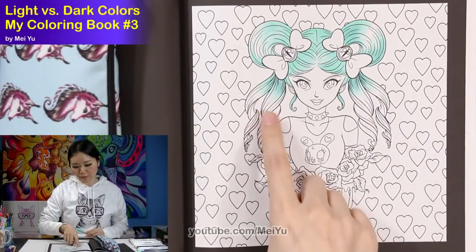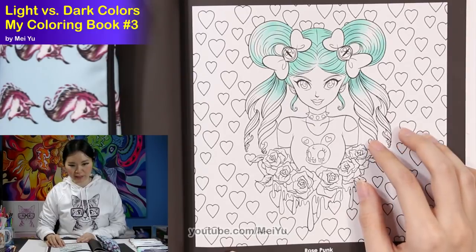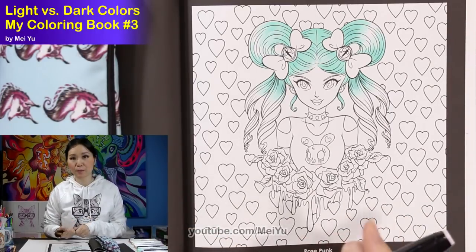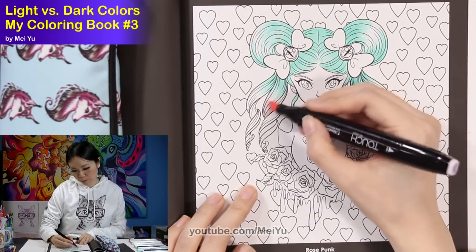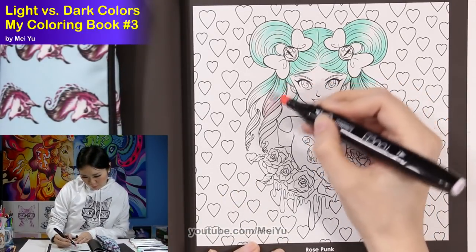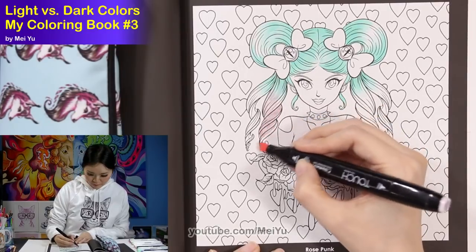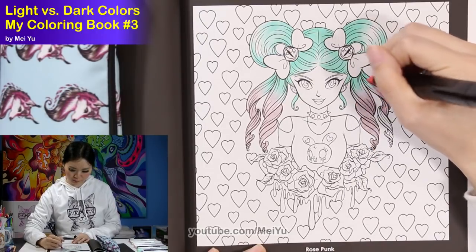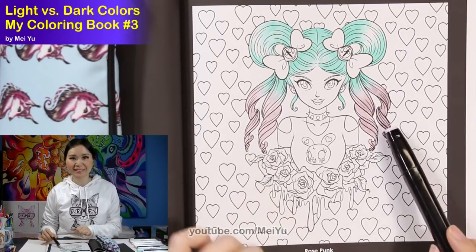I left the ends uncolored for now because I want to add a different color in her hair at the tips. So I think I'm going to go with a really light pink. I'm going to blend the pink a little bit into the teal so that it grows from the teal and has a nice gradient effect. Okay, so she has these light pink tips in her hair.